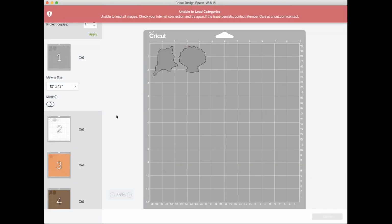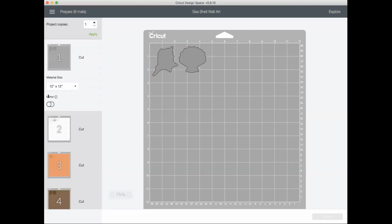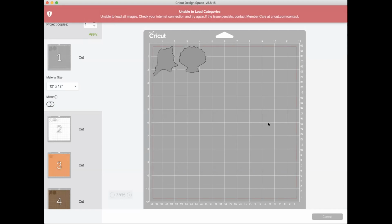So this is going to load all those different colors. Something that I want to point out right here is this mirror button. If you had decided that you wanted to do this for iron-on, you would want to click the mirror button because you want your iron-on to mirror the shape. So I'm going to unclick that, and that's how easy it is to make a Make It Now project. So you would just cut all your different pieces and then assemble as the instructions tell you to assemble.